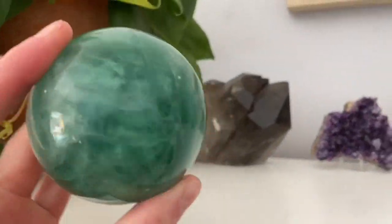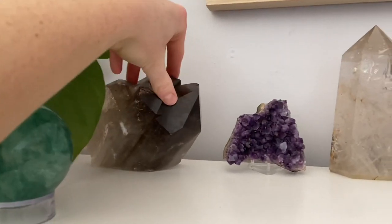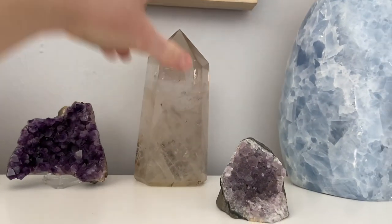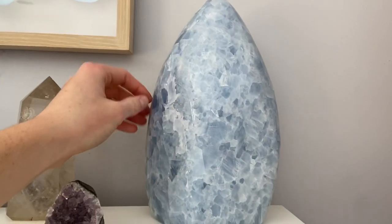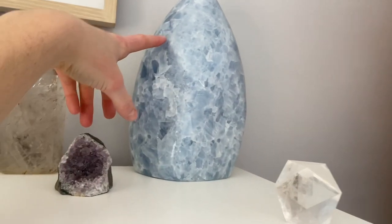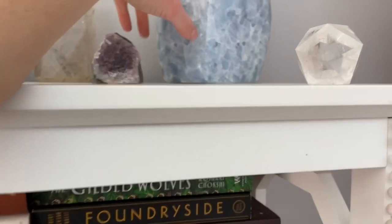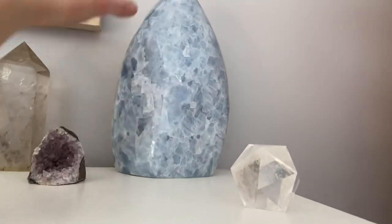Okay, we'll move up here next. Fluorite sphere. This is so pretty, and I'm in love. We got smoky quartz, we got amethyst, we got more clear quartz, we got more amethyst, and we got my massive blue calcite freeform. This is 10 pounds, and this one and my Arkansas point are rivaling for the biggest crystal I own. I don't know, they're pretty close. But this freeform is beautiful.